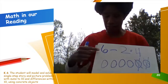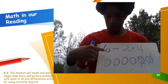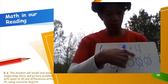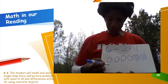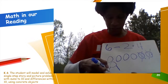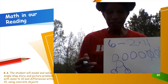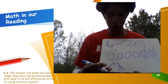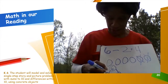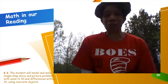So our number sentence says 6 minus 2 equals 4. So 6, take 2 from 6 equals 4. Excellent. Let's see if we can draw a number bond again to do that. So we're going to draw our number bond. What goes in our whole right here? That's right, the 6. And what are the two parts? Did you say 2 and 4? Excellent. 2 and 4.